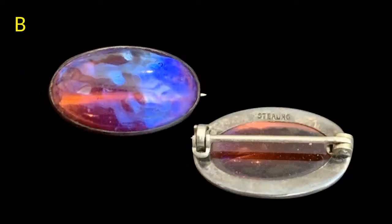This is B. B has some really stunning dragon's breath glass in it. As we can see from the back, marked sterling, the pin does extend just a tiny, tiny smidge, but we've got a round hinge and we also have an early-ish catch, but these appear to begin to be part of that group that is mass produced.